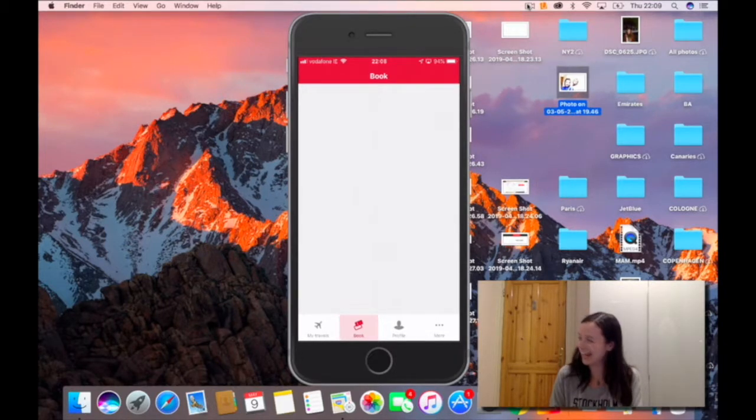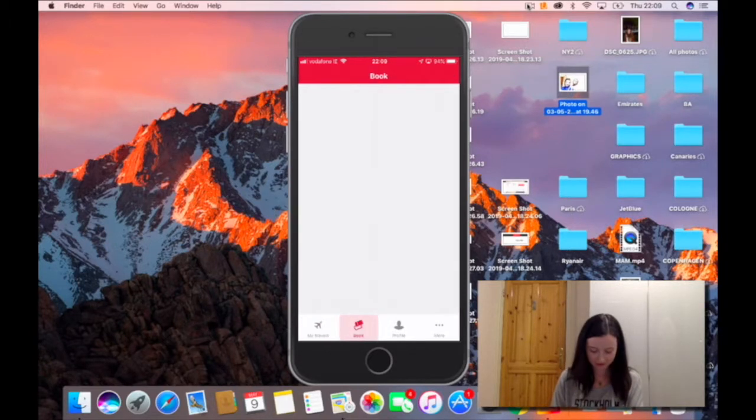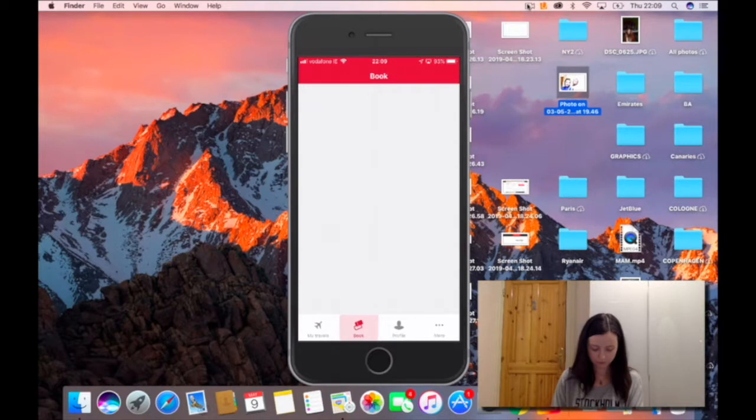Okay. A bit of a curveball. Let me go back and see if there's anything that I was doing wrong. Book a trip and book. Doesn't have a refresh option. I'm scrolling down the screen as I normally would on a different app, and nothing happens. So the app doesn't maybe want me to try book. I'll just try clearing the app and starting again.